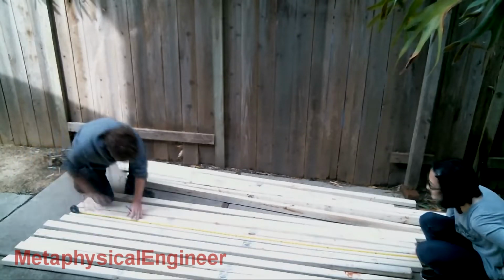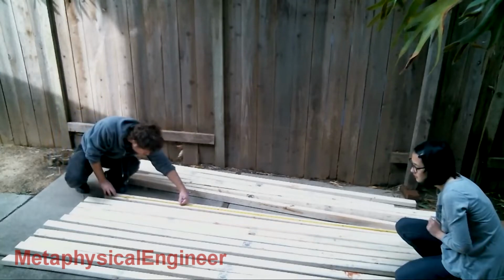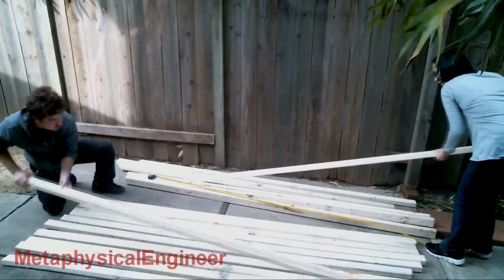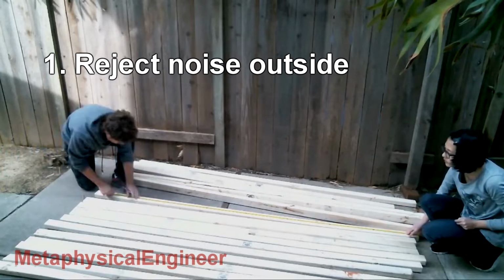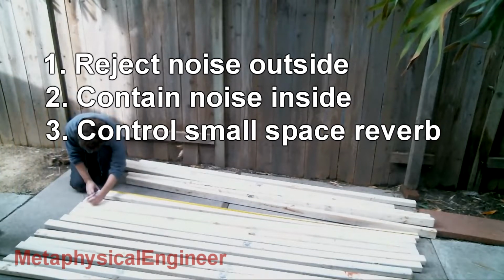There's often zero overlap between waking hours when making noise is allowed, and times when neighbors aren't likely to be home and awake making noise of their own. The booth had to reject noise from outside for clean recordings, contain noise inside to prevent angry neighbors, and squash the reverb typically caused by small spaces.